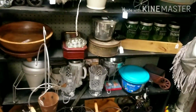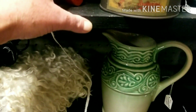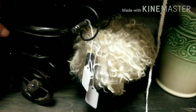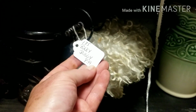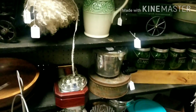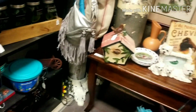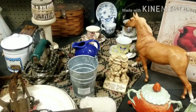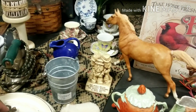Okay, well, we'll have to look at that. Ooh, I like this too, but it's probably not old. It's probably just a repop. It's $8.99. I think it's a repop, but it is cool. You want $3 for this? $3? For the whatever.